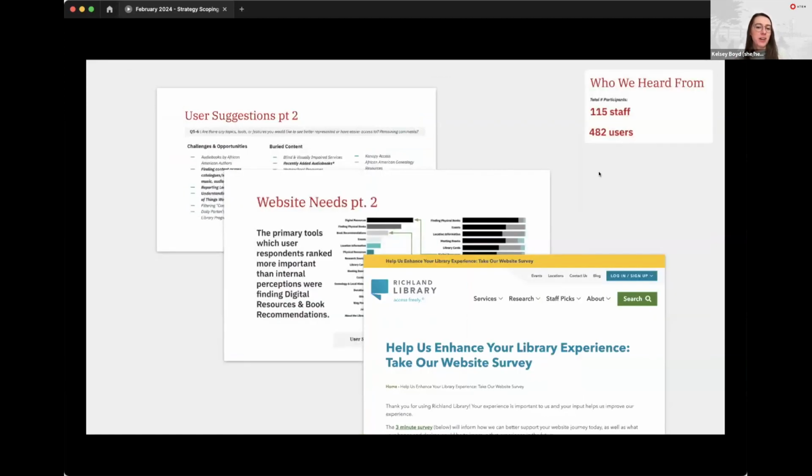Starting with that, we're kind of getting into doing surveys, so hearing from both the staff and from users, launching a survey on their site to identify what their needs are and to hear suggestions. So this was giving us both a quantifiable input in terms of what's important to different users, but also identifying where there are some gaps between what internal staff feel is important to users and what is really what we're hearing from users.